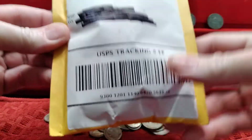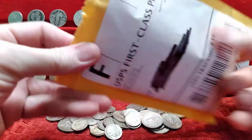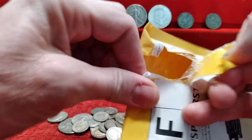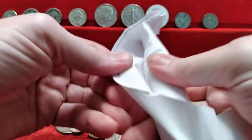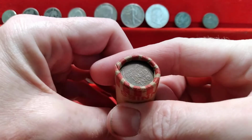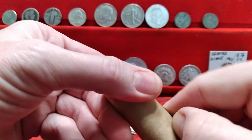Okay, YouTube, I ordered a roll of pennies, wheat pennies. Only problem was the end of the envelope was torn, but I'm going to pull this open and see how they packed it. There we go. It's a wheat penny, a wheat penny. They called it a shotgun roll.